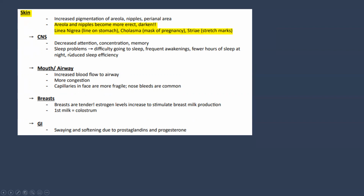And then the rest of this is not as much of a priority for studying, it's just common stuff. They're having some sleep problems. They are going to have more blood flow to their airway. They're probably going to have some nosebleeds. It's just common. And then talking about colostrum, but that's in the later content in our course here. The teaching behind it is that it's okay to breastfeed with colostrum.